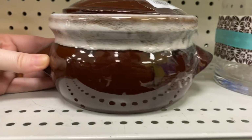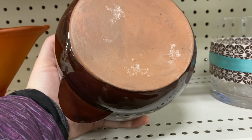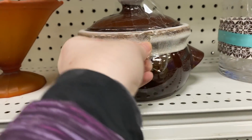I was really drawn to the color brown today. I just kept seeing so many great pieces. Brown used to be my favorite color, and it's just funny that I'm starting to get back into the brown ware again. This is a really cool little bowl here.